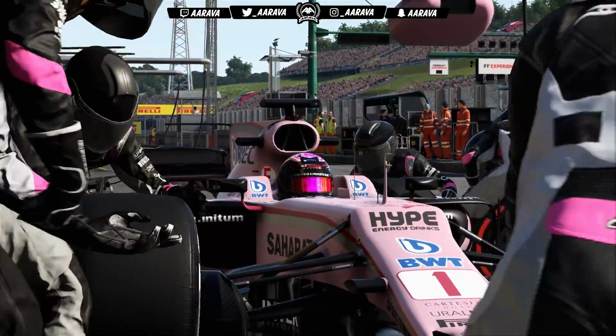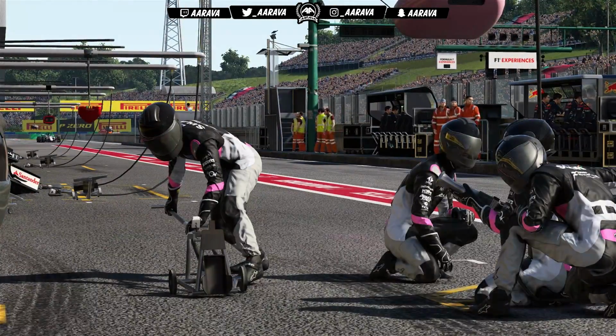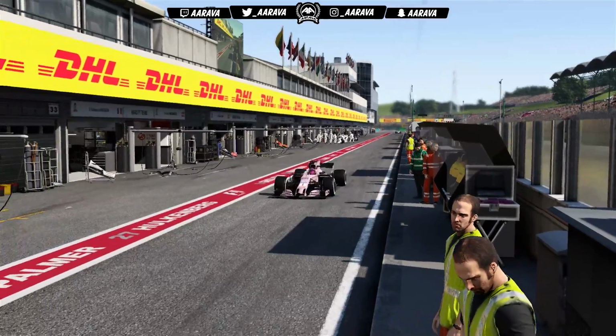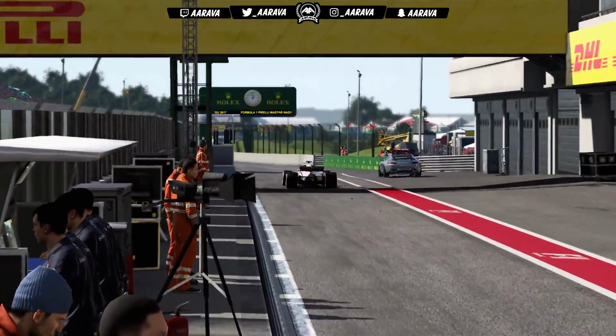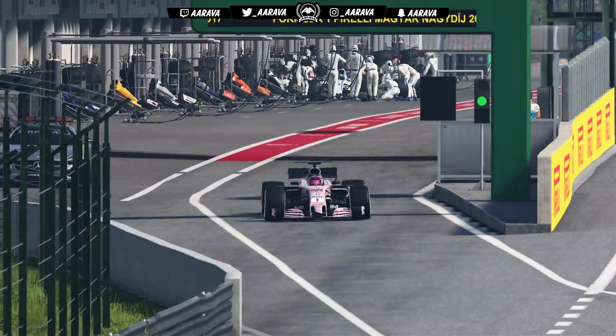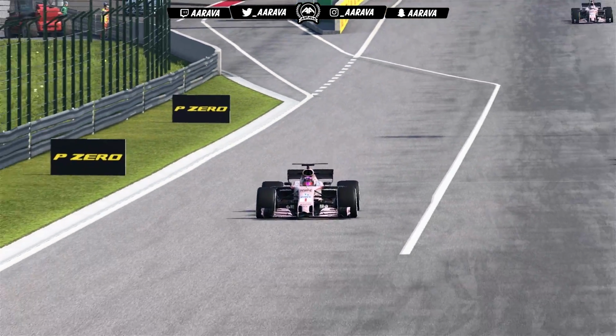But we come in then for our 1 and only stop of the afternoon onto medium tyres. Now, I'm not going to lie, before we got held up so much by Raikkonen, I did think about doing a 2 stop as well. But after we got held up so much by Raikkonen, I could clearly see the only chance of me maybe even getting near to a podium was trying the 1 stop and trying to defend track position. So that's what we're going to go for.